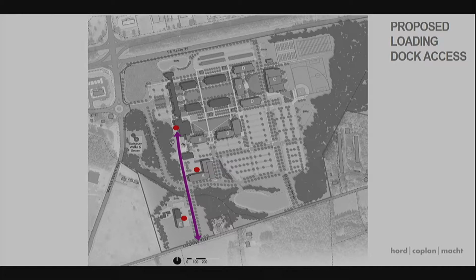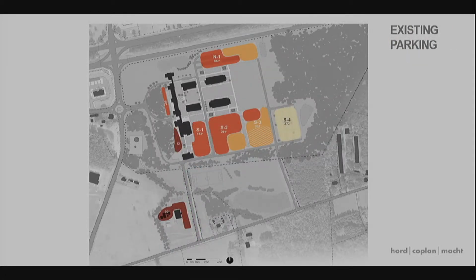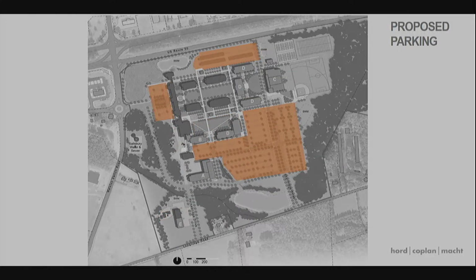No, that's still going to be there? Yeah, that's going to be there. Okay. I've got another one I can show you a little better. All right. The existing parking, and this shows the amount of utilization of parking.